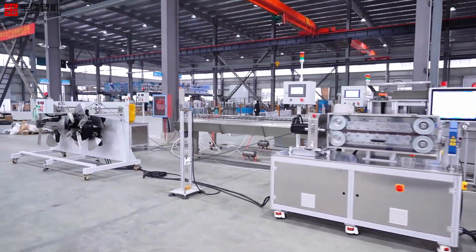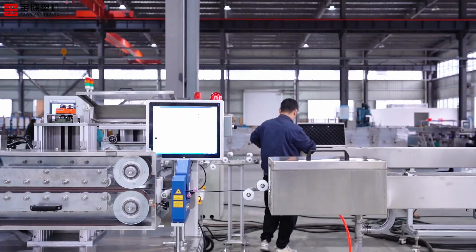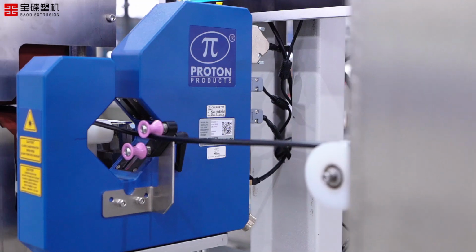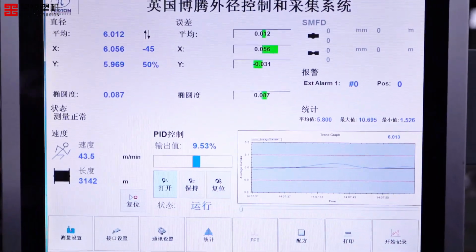With extensive practical experience and advanced Japanese technology, Baude Extrusion has successfully developed the third-generation PA precision tube extrusion line trusted by customers at home and abroad. Our clients include industry leaders such as Sano, Hutchinson, Teclis, Pass, Pengling, etc.